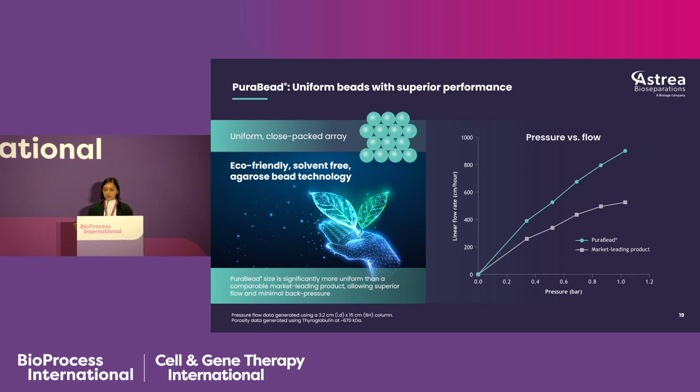And because Astrea Bioseparations controls the entire production process from raw materials through to ligand coupling, we offer not only performance, but supply chain control, quality consistency, and faster response times when market conditions shift.